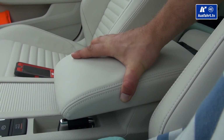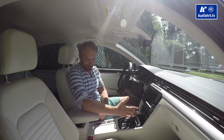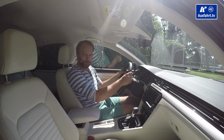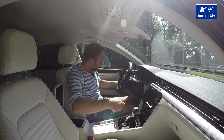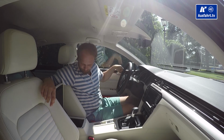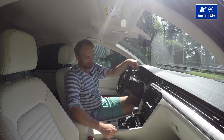Here we have the armrest. We can adjust it to the front, to the back, and in height as well. Step by step we can find the right position for your arm to really hang loose. But keep in mind, kids at home, both hands belong on the steering wheel if you want to drive properly. We have a little compartment down here. Let me see, where's my bottle? I just put it in so you can see how deep it goes. There's the hook for the USB and also a line in or an aux in. It's connected to the infotainment system.